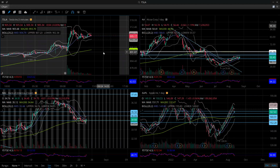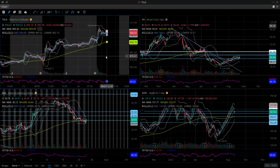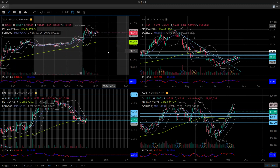And if you happen to really catch a situation where it just continues to grind sideways and both of those credit spreads expire worthless, you keep all that premium. Just an idea. I don't know how many of you out there are into complex options trades like that, but this is certainly presenting one of those opportunities very possibly today.